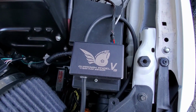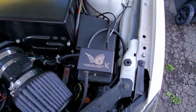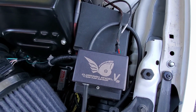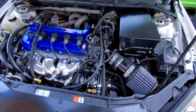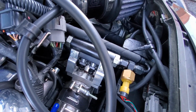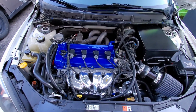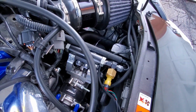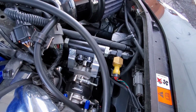I got a Guardian Angel version 3 from Stratified Automotive Controls. What this basically does is get a signal from the AEM AFR failsafe to dump the boost in the event that the AEM AFR failsafe detects a lean mixture, in the event that the 6-port or auxiliary fuel injection system fails. Because anything can happen, guys, right? The auxiliary fuel system is an external fuel system. It's not connected to the ECU, so they have to be tuned independently of each other, but they have to be blended with each other.